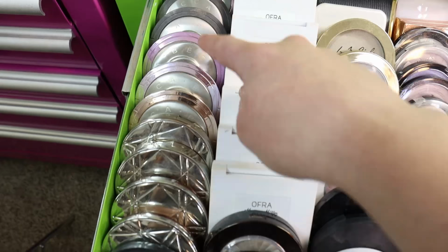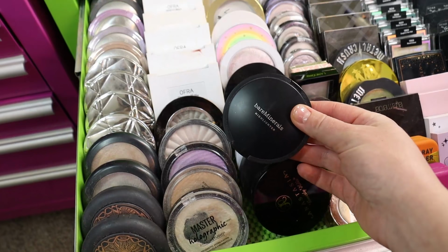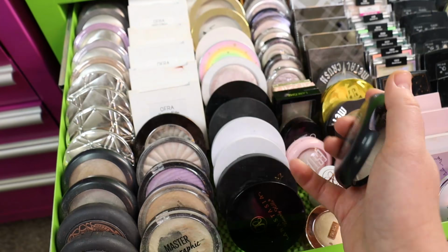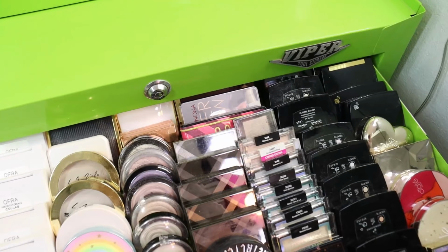Becca over here. What else? Oh, this here is really pretty as well. These newer ones from Bare Minerals. I've got the one in Whimsy. I've got the other one. I think the shade is Koi or Joy. And it's a really pretty blush, but this is a beautiful duochrome highlighter right there. So these are the highlighters.